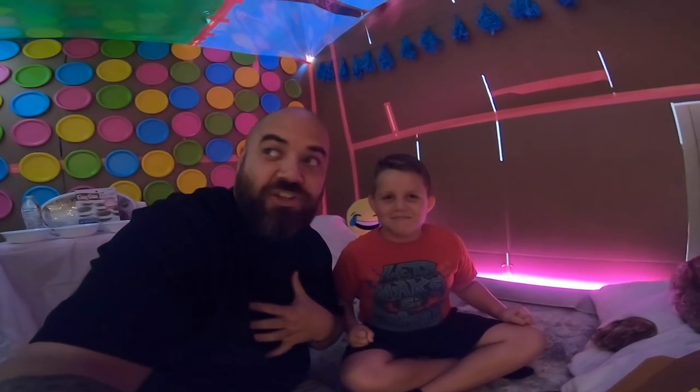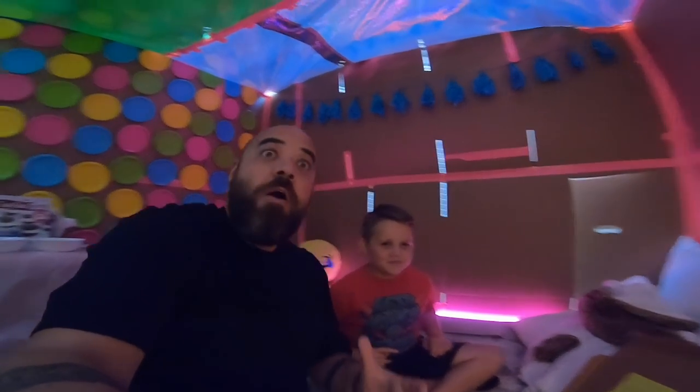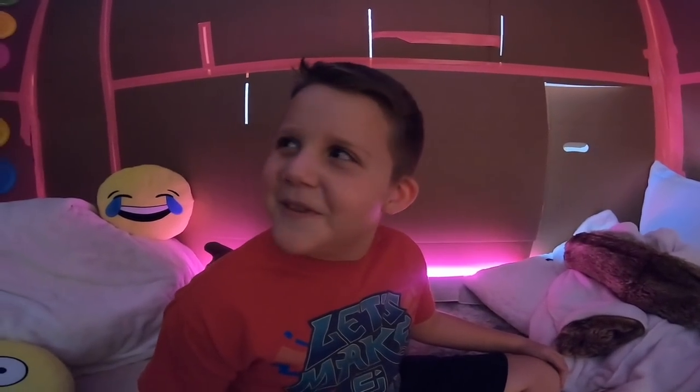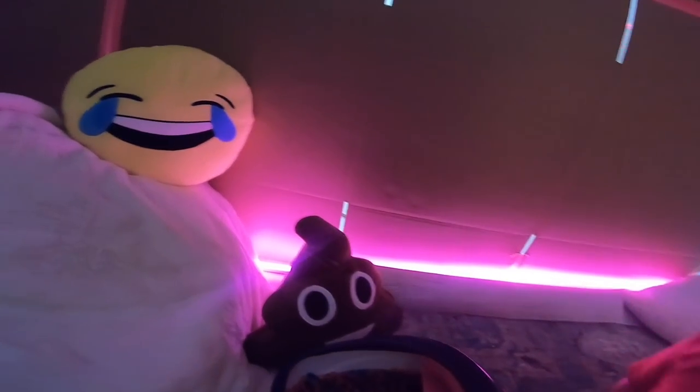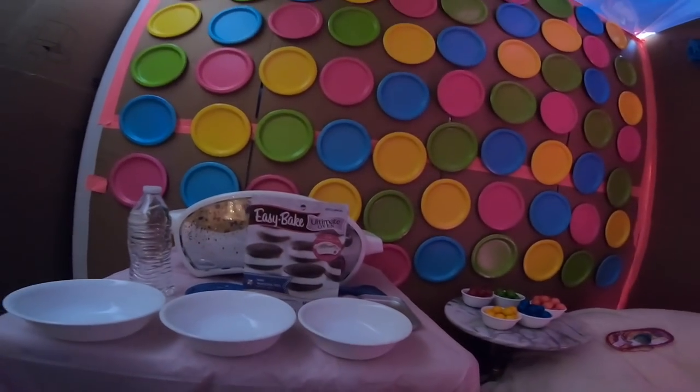Me and Kyle actually just got locked inside this mystery escape room box fort thing that Jinger built for us, and it's totally girl stuff, isn't it? Yeah, I don't like the feel of this. It's too girly. Look, there's pink lights everywhere. There's emoji pillows. We've got colored gumballs over here. There's pink ornaments on it. I know, look at that. There's all sorts of girly stuff in here. There's even an easy bake oven.